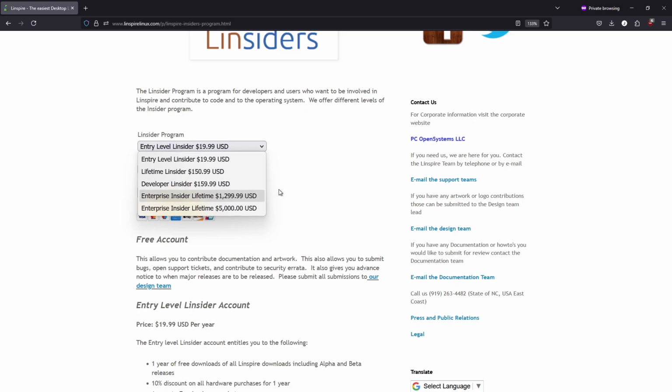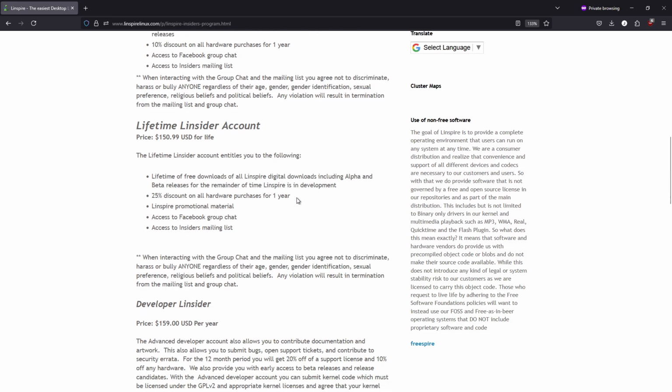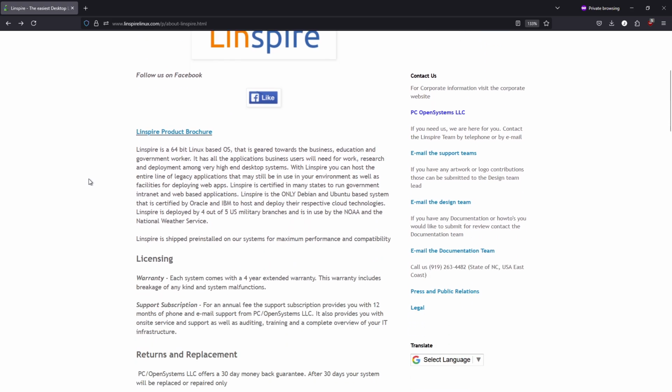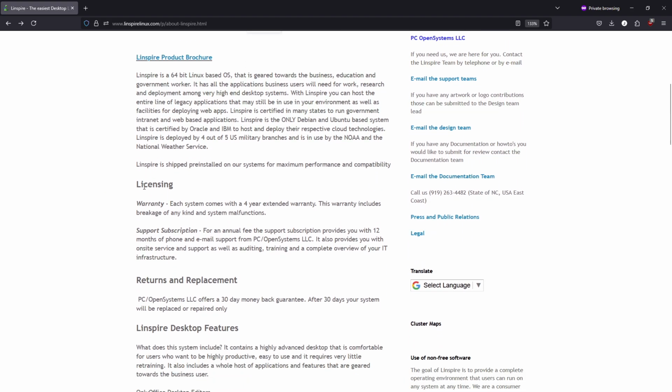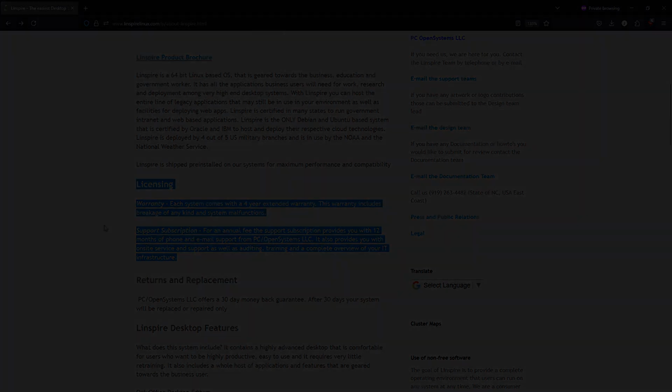Now, minimum system requirements. Processor: 64-bit x86-64 CPU, dual core is recommended. RAM: 4 GB is minimum and 8 GB recommended for comfortable performance. Storage: 20 GB free disk space. Graphics: any GPU with UEFI or legacy BIOS support. Specific driver support included in Linspire database.